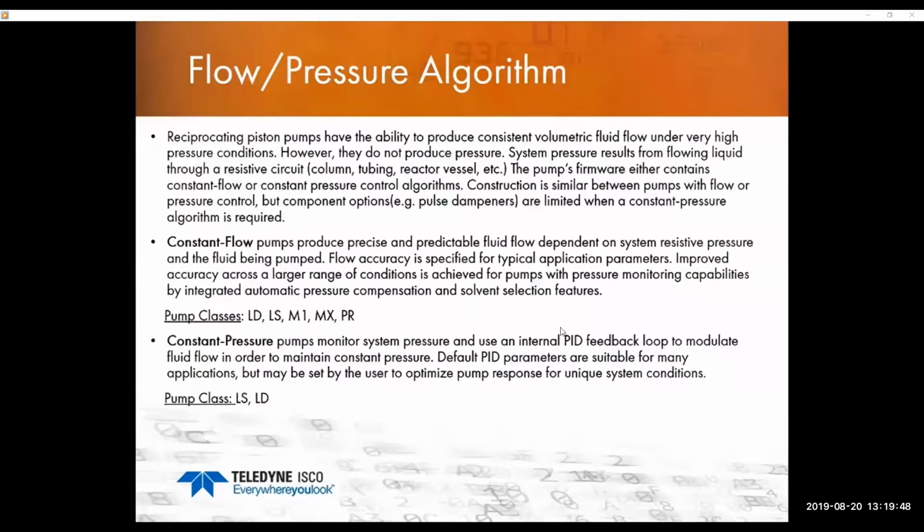This is a lot of words, but really to pare down what is being said here: in many cases, reciprocating pumps can do either constant flow or constant pressure. As an example, reciprocating pumps like an LDEX or a Teledyne ISCO can be used to provide pressure in rotational molding in the plastics market.